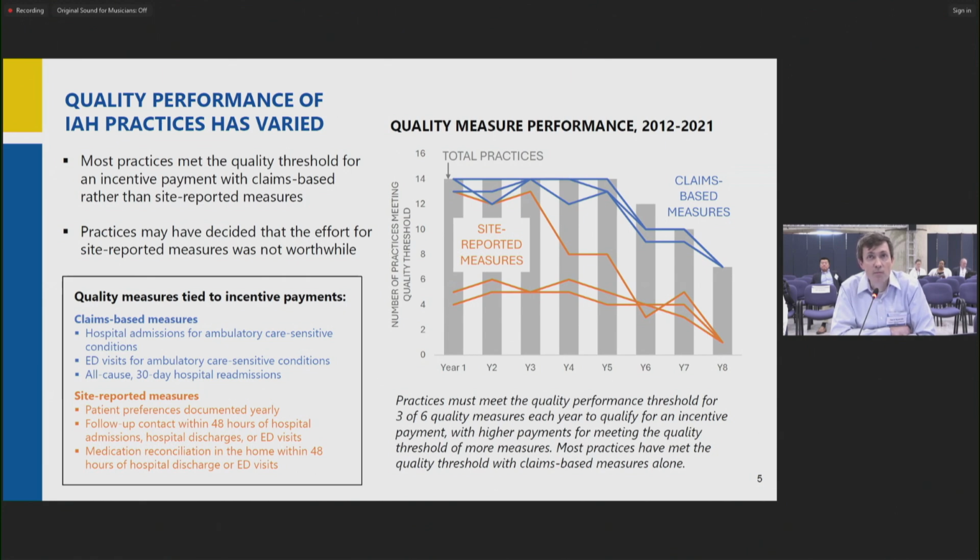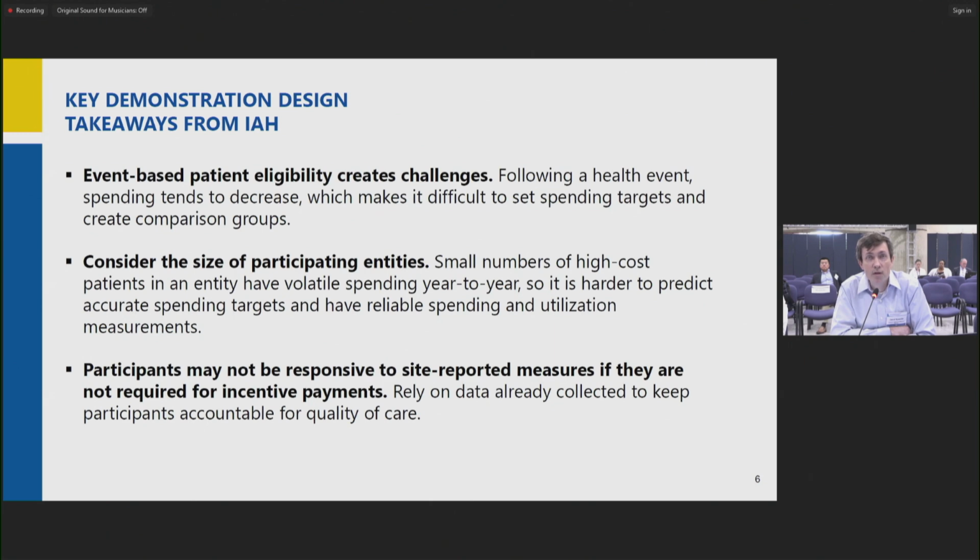All right, to wrap up, next slide, some final key points on design from IAH. First, avoid event-based patient eligibility. 2, you got to consider the size of the participating entities and the accountable unit. Larger is better. And finally, if you're going to use participant-reported quality measures, make sure that you tie that to the incentive structure of the model.